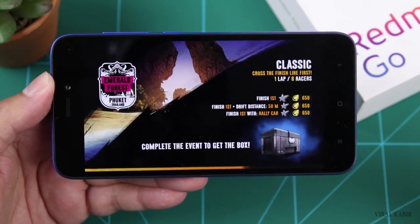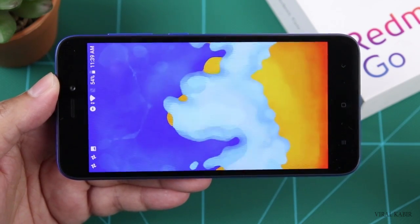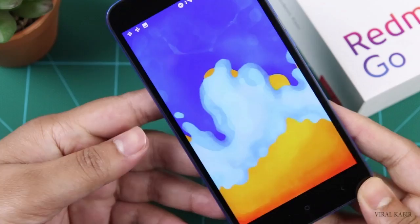So as you guys just saw, these kinds of extremely heavy games are shutting down on this device. This device won't be a good option if you're a heavy gamer on a low budget.